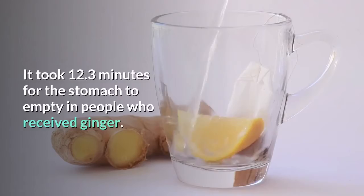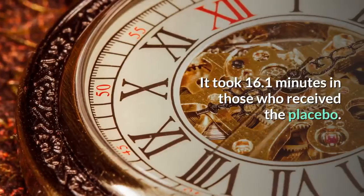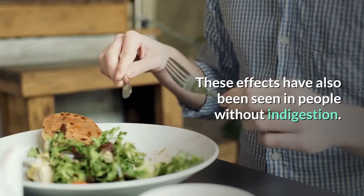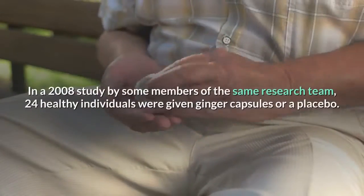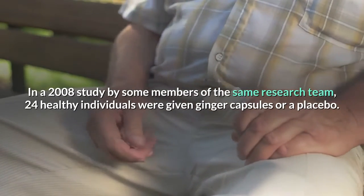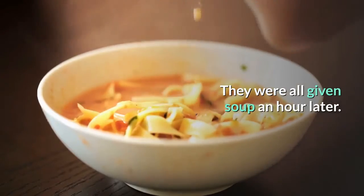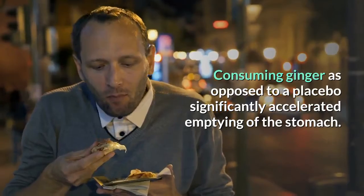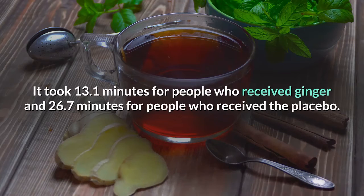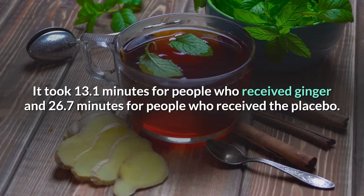It took 12.3 minutes for the stomach to empty in people who received ginger. It took 16.1 minutes in those who received the placebo. These effects have also been seen in people without indigestion. In a 2008 study by some members of the same research team, 24 healthy individuals were given ginger capsules or a placebo. They were all given soup an hour later. Consuming ginger as opposed to a placebo significantly accelerated emptying of the stomach. It took 13.1 minutes for people who received ginger and 26.7 minutes for people who received the placebo.